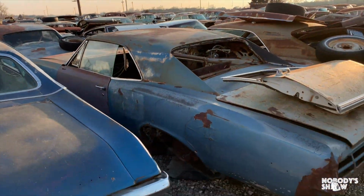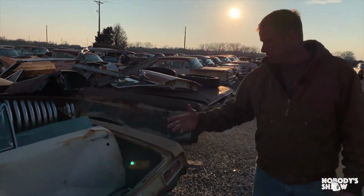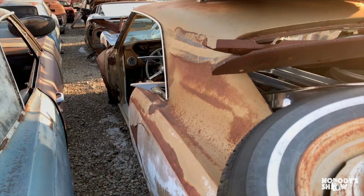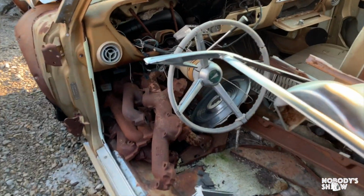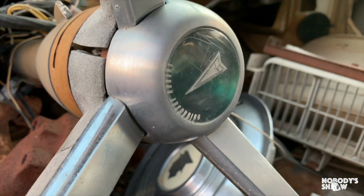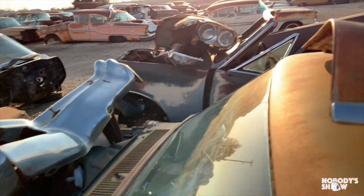Next to that, another little 67 Tempest 2-door hardtop. Been fairly well parted, but there's still stuff there, you know. You don't want to get rid of any of these old A-bodies anymore. They just don't come up anymore. They've all been gobbled up, and the stuff's really getting tough to find. So trying to grab what we can and keep them around for pieces as a lot of these GTOs get fixed.